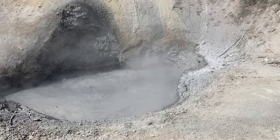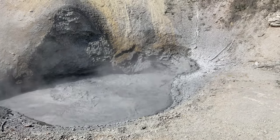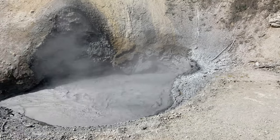We're gonna do the Pacific Northwest, go down to California, if we can, if it's not on fire. And then we're gonna pass right through Nevada and Utah to do Zion and Arches.